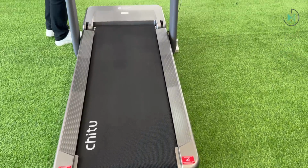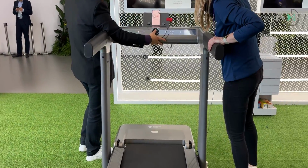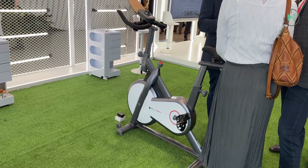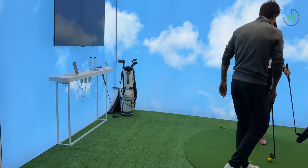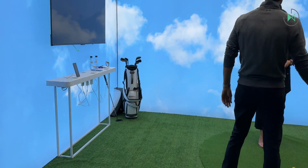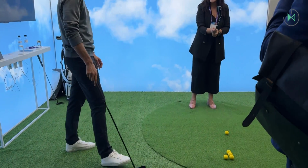And of course, the development of their smartwatches. We have here a treadmill, an exercise bike, and on this side we have a golf practice. These are some of the sports that their Huawei watches can measure in a very, very good way. Let's take a look at the golf demo here.